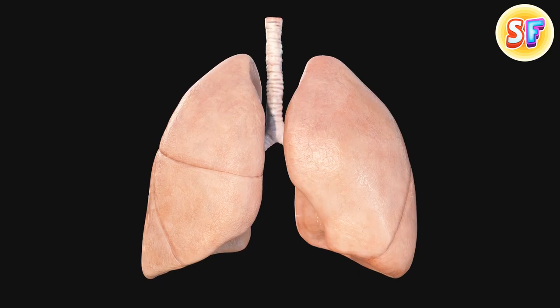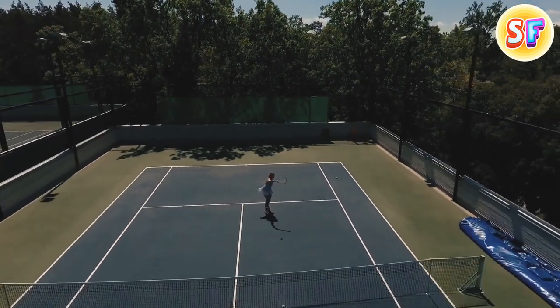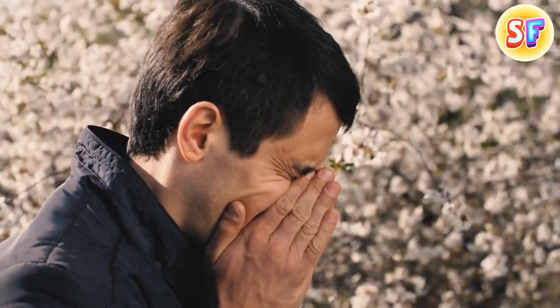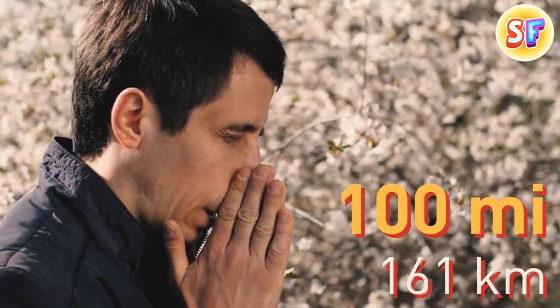The total surface of your lungs is about the same as a tennis court. Coughs and sneezes are real fast travelers. A cough can get up to 50 miles per hour. A sneeze is even faster, almost 100 miles per hour.